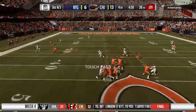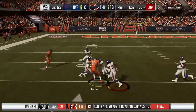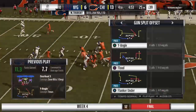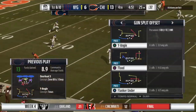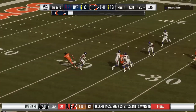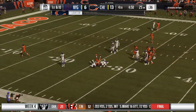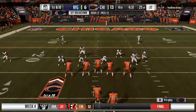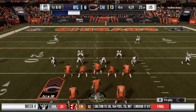Out of the gun, Trubisky. Looking left side, and he's got a man. That's Burton. And they're able to get this one past the 30 down to the 25. Trubisky finding the former Eagle Burton for the Chicago first. Trubisky now 6 for 6 since coming back out of the locker room. It's 1st and 10.